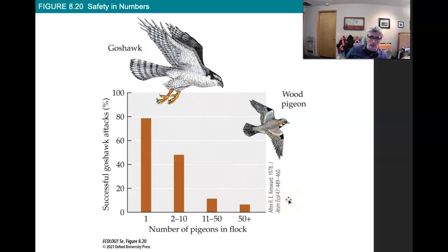So if they dive on a big flock, it's harder to home in on one individual. They're kind of fluttering everywhere. So there's the strength in numbers where if there's a bunch of us, we're likely to be able to confuse and kind of overwhelm the predator, and they won't be able to pick out an individual. If you're a solo wood pigeon and the goshawk's coming for you, it's not looking so good.